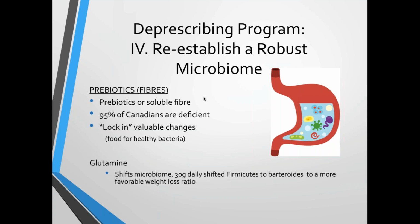And it's easy to say why. For example, an apple has 1 gram of soluble fiber, and the Canada Food Guide recommends 10 to 15 grams per day of these soluble fibers. The power of this is when you start working with one of our microbiome specialists, if it's more involved, then certain things, just simple fibers, lock in the valuable changes that you've done with your diet.